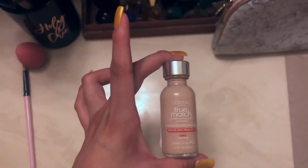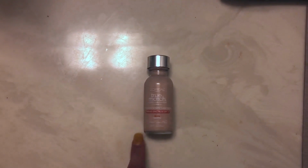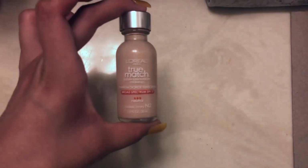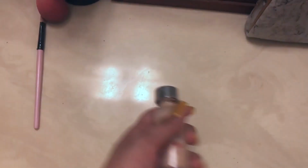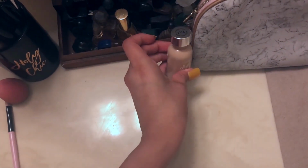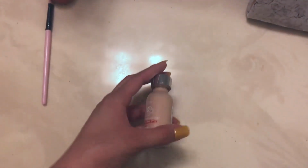And you can find this in any country. You can take it with you anywhere you go. I mean, you can see it's very small. That does not mean it does not come with a lot, because I do want to mention that a little goes a long way, meaning that you can just put a hint of it and it'll cover your whole face basically. You can take this on a plane. You can easily stuff it anywhere in your luggage, whether it's in between your clothes, in a backpack, in a carry-on, even in a small beauty bag like this. You can easily toss it in there.